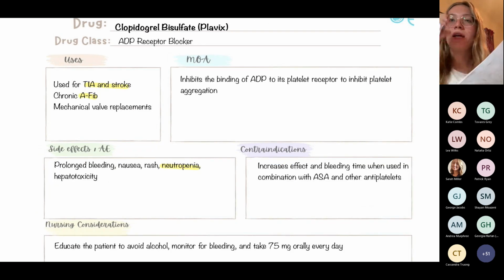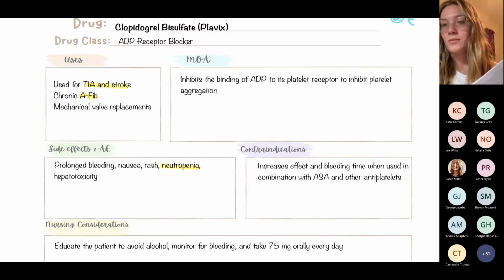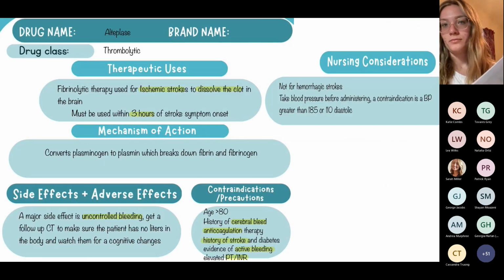All right, up next we have clopidogrel, also known as Plavix. Very good drug for stroke, given for patients with AFib. Unfortunately, in addition to prolonged bleeding time, it can cause some neutropenia. For clopidogrel, please tell the patient to monitor for signs and symptoms of infection.